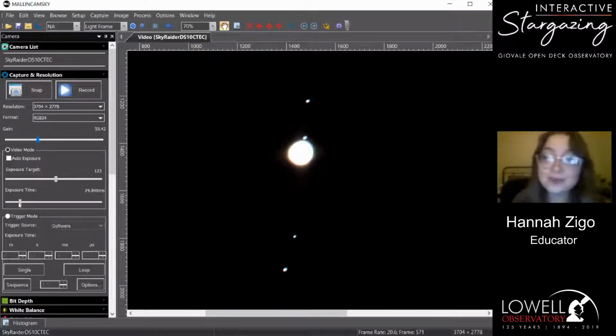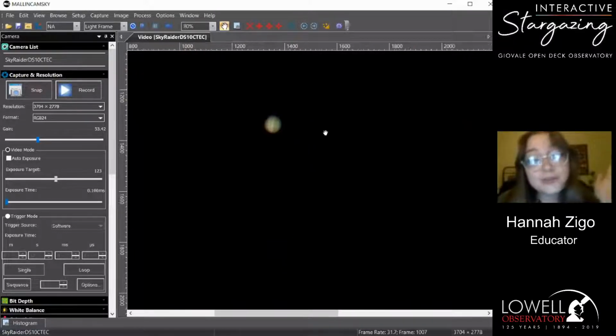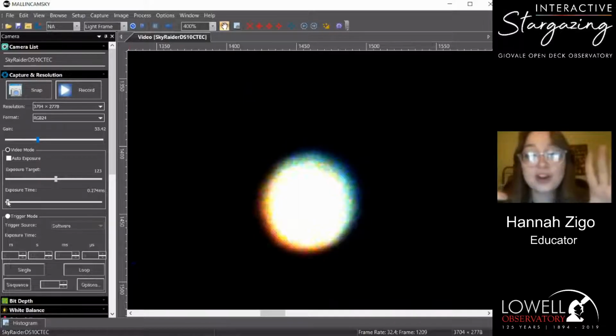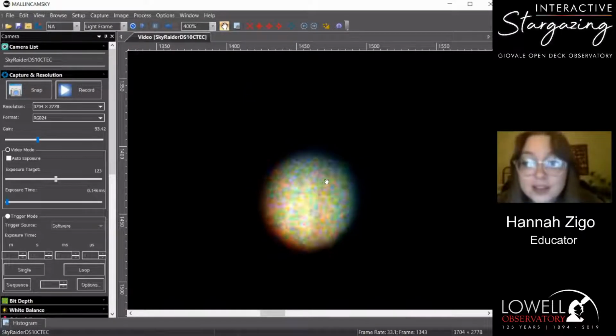That one's a little bit harder to see through our telescope, but we have a really beautiful view of Jupiter up right now. Right now we have the exposure turned up so we can see the moons of Jupiter, the 4 Galilean moons. And then when we bring the exposure down, you can actually see the atmosphere on Jupiter. You can see some of the stripes on the planet.